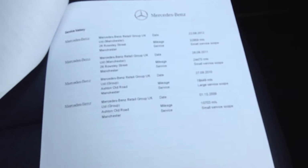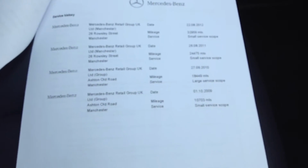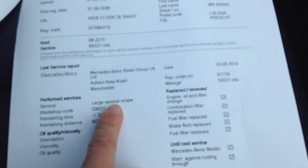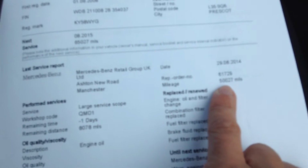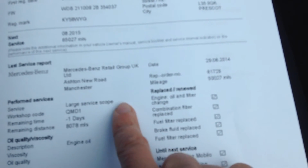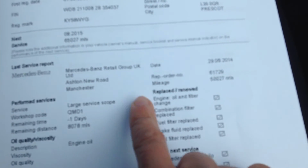But what I will just show you is the printout. So let's go to page 1. So you've got a service, 1, 2, 3, so there's 4 services on that sheet, and then we've got a 5th service which has been done there. So the last service according to this was 29th of 8 2014 at 50,000 miles. Like I say, it's now done 59,000 miles, and that was a large service, so it had a large service at 50,000 miles. So technically it is due for a service now.